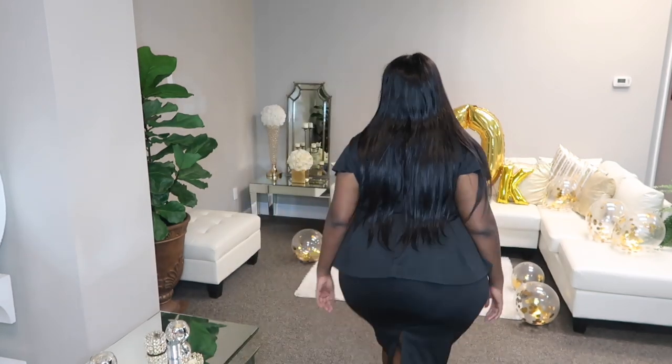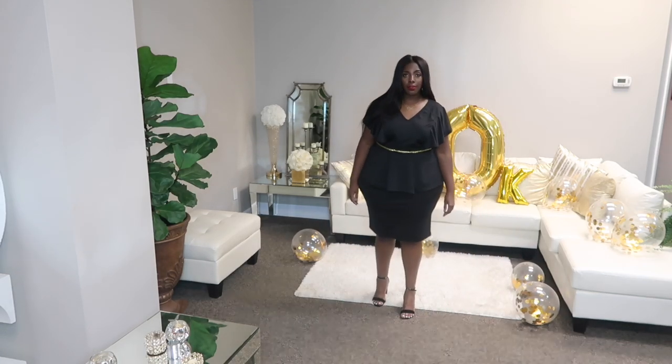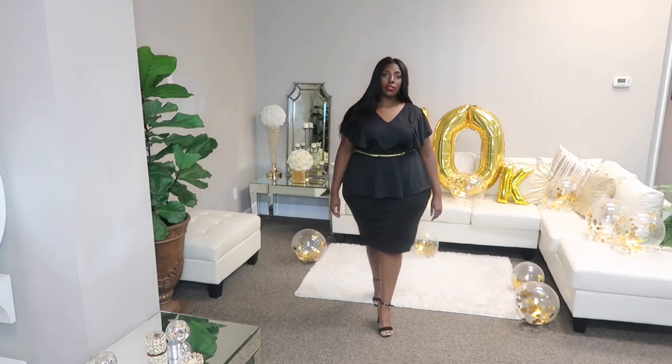It's just simple, it's something that I could wear to work. It doesn't do too much, and I like that about it. Very good stretch. Definitely recommend this one. And again, I got it in a 3X.